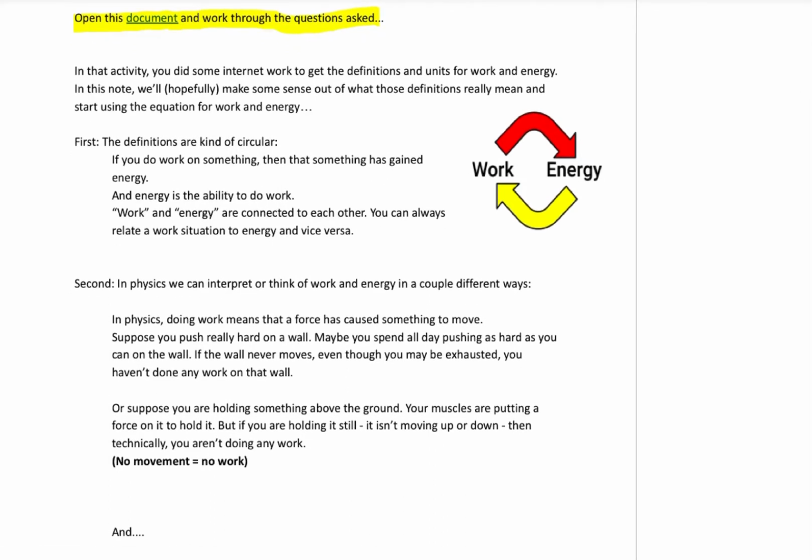One thing I want to point out, so read through this text, but I'll talk you through it as well: when you Google those definitions for work and energy, they're kind of circular. Typically, work means having pushed something around or made it move or changed the energy of something. And if you Google what energy is, it usually says something like the ability to do work. So work is when you've caused something to gain energy. Energy is when something has the ability to do work. So they kind of flip-flop back and forth.